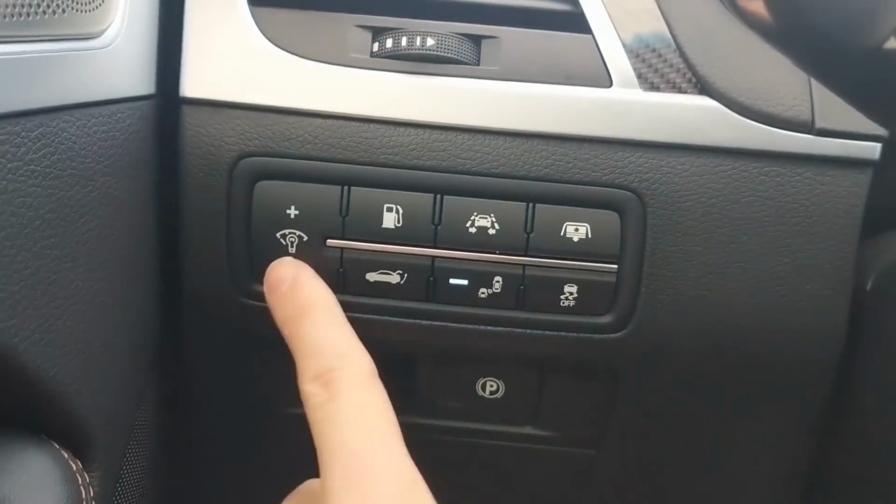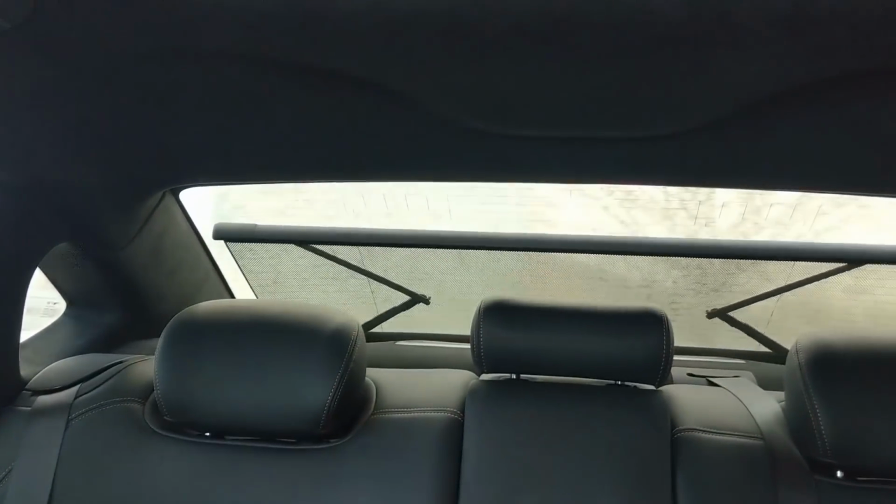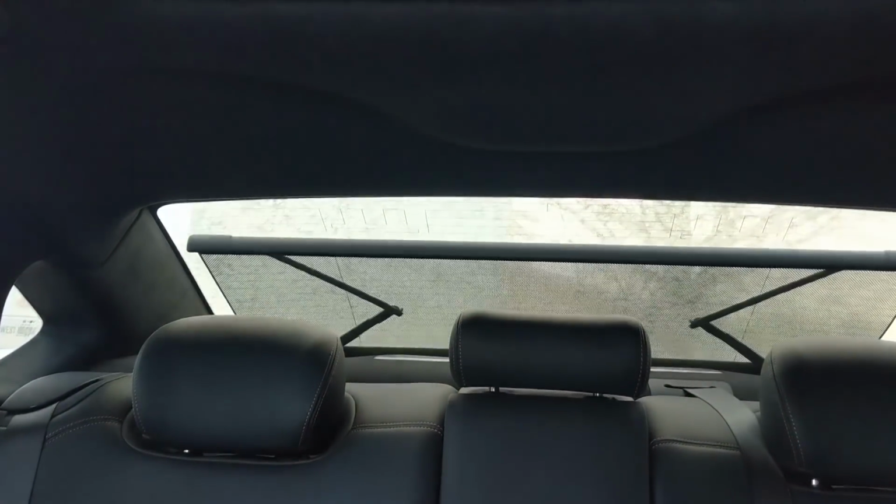Here are a lot of your safety features. Lane keep assist. Here is your rear sunshade. Let's just take a look at that. Same sort of technology you see in the Lexus vehicles. So I do appreciate it. It looks good. I always love watching those.